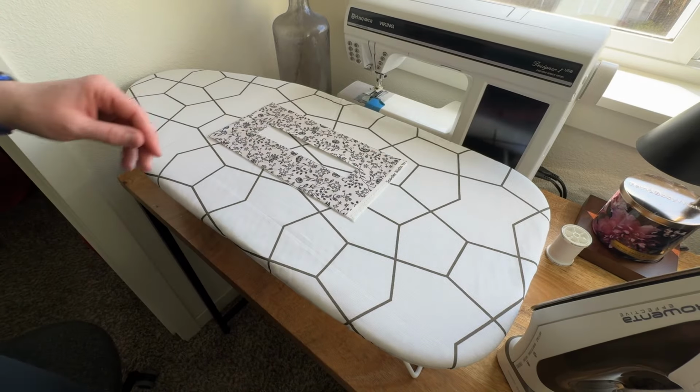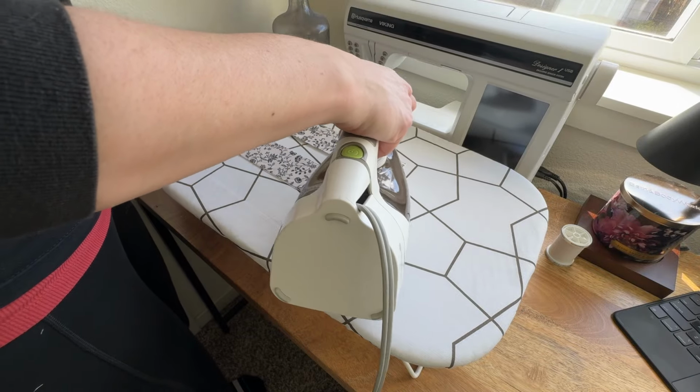Before jumping into sewing, I fused my interfacing pieces to their corresponding pieces. Are you happy?